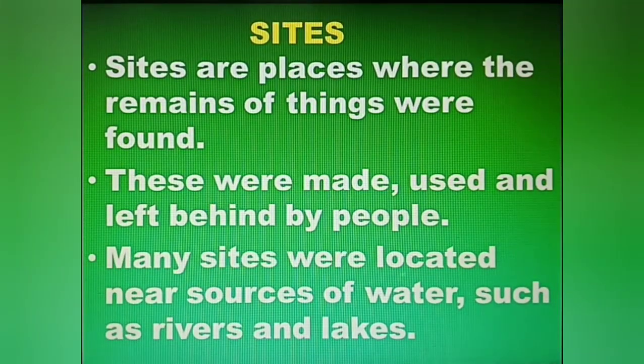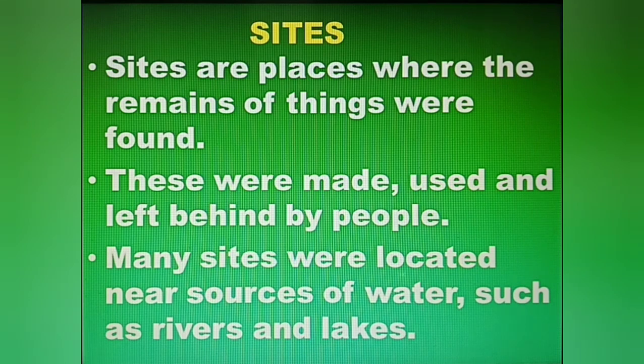What do you mean by sites? Sites are places where the remains of things were found. These were made, used and left behind by the people. Understood what sites are? Many sites were located near the sources of water such as rivers and lakes. And also they chose places where good quality stone was easily available.